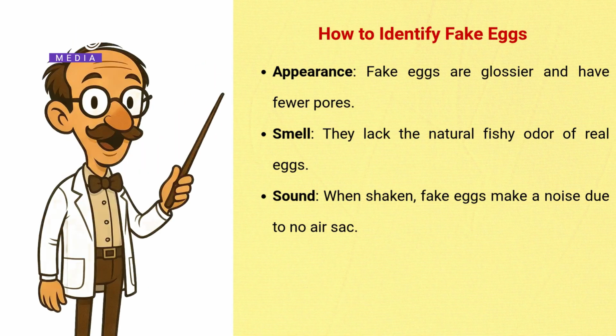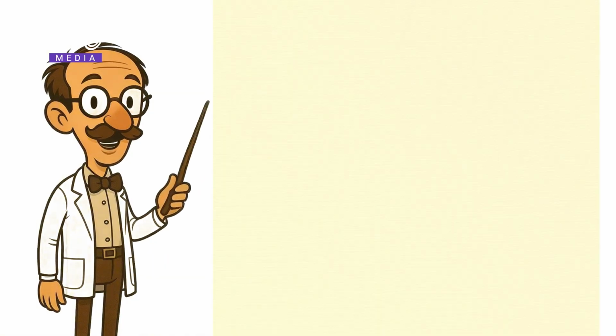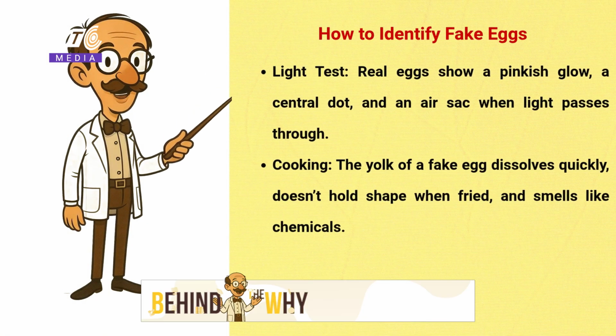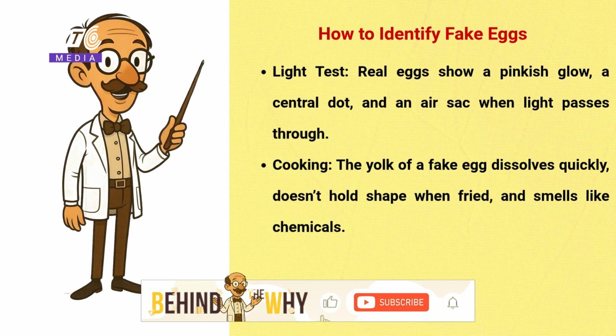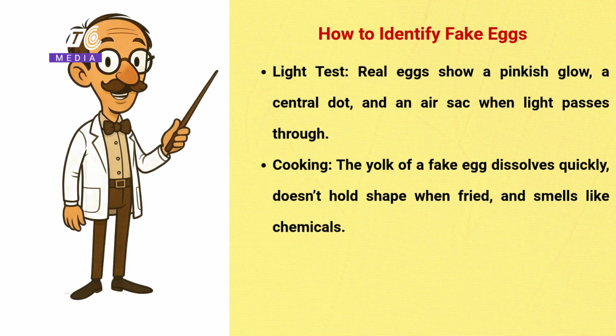To detect fake eggs, consumers can also shine a light through them. Real eggs display a pinkish hue with a pink dot in the center and a visible air sac, while fake eggs lack these characteristics. Notably, when cracked or cooked, the yolk of a fake egg dissolves quickly, fails to hold its shape when fried, and emits a chemical odor.